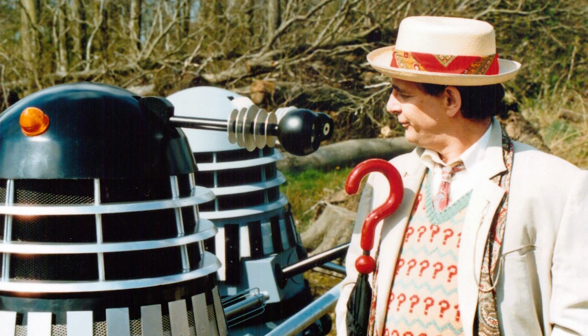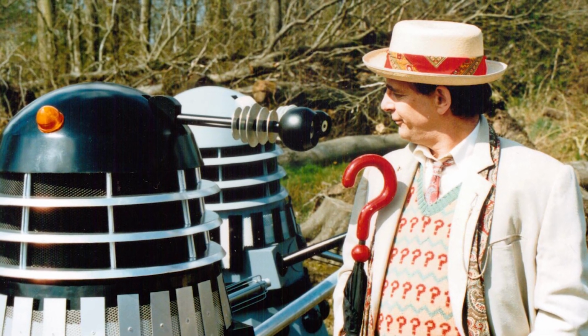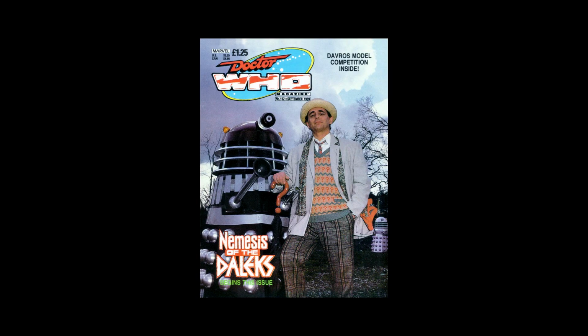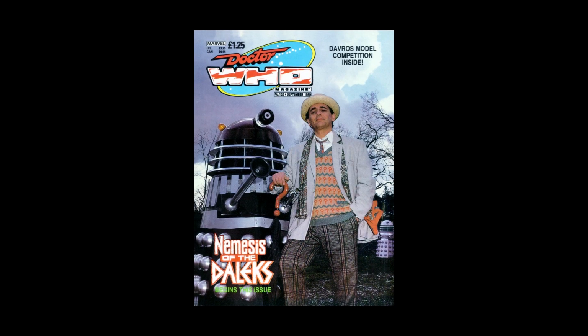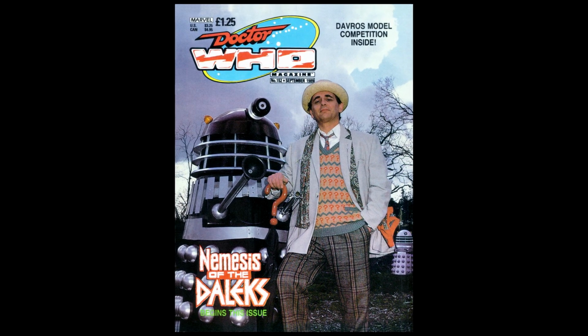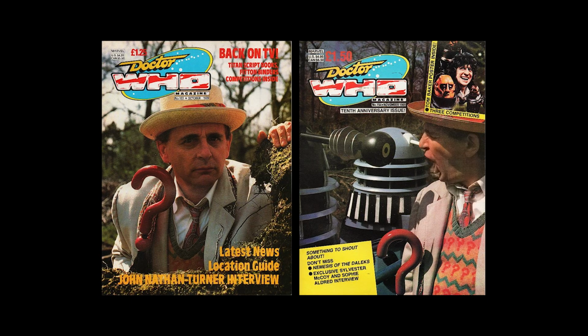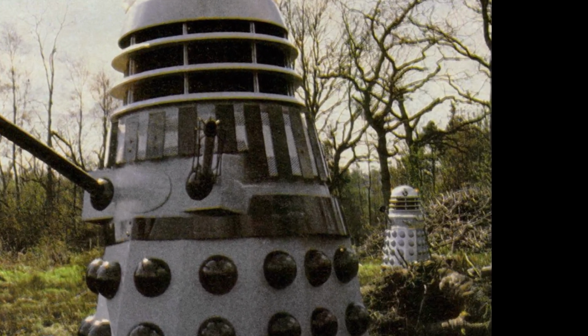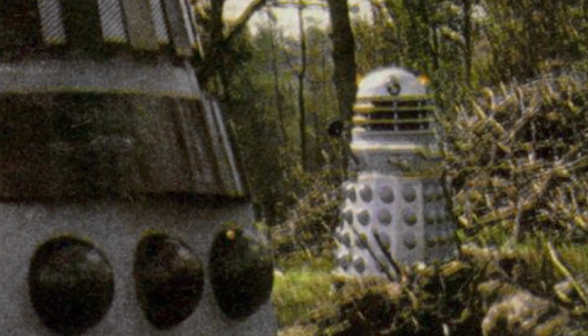So all 3 Daleks were shipped down to South Crowborough, where they were photographed with incumbent Doctor Sylvester McCoy. The first issue to make use of the new pictures was number 152, which appeared on shelves in August 1989, and the silver 60s Dalek in question can be seen in the background. The following 3 issues each used a photo from the same shoot, concluding with number 155, on which the same 60s Dalek once again lurked in the distance.